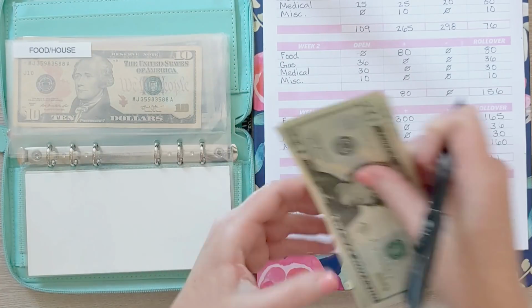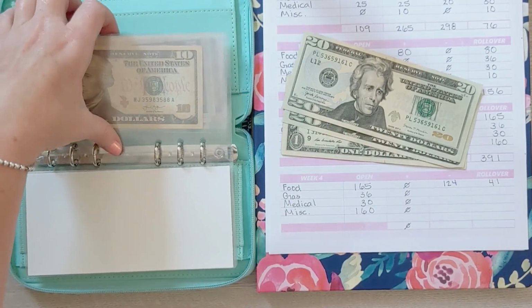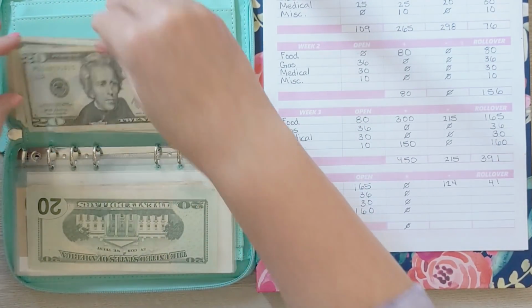Yep, so actually though, we're not going to roll this over. We're going to put this towards our sinking funds. So I'm going to put that back there in the sinking fund envelope.